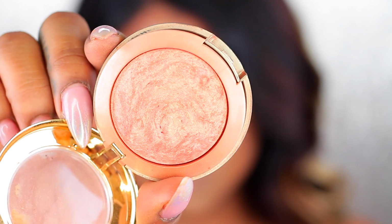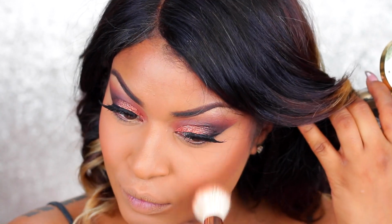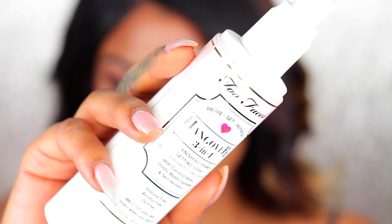I'm going to use my favorite blush by Milani. It's the Bellissimo Bronze Blush. You guys know I use this blush in every one of my videos. I'm pretty sure you guys are tired of it, but I'm not a big blush girl, so it does the damn thing for me.